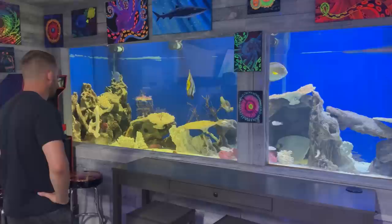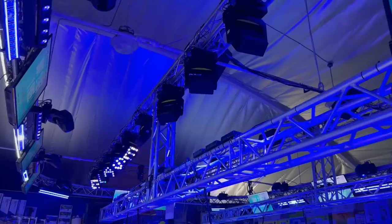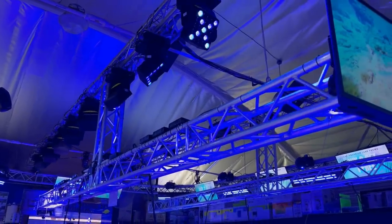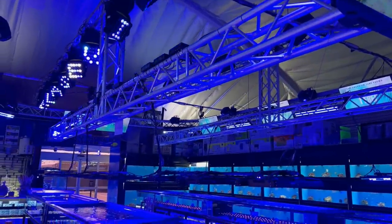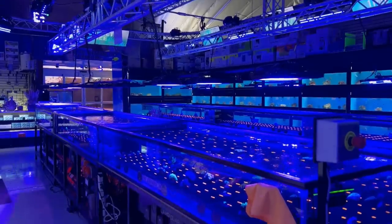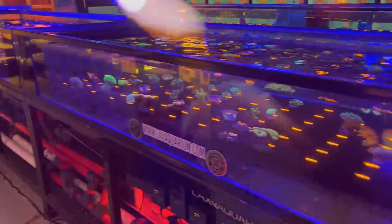My background was always entertainment, DJing, production. And as you came in, you probably felt that production feel. Like, did I just walk into a club or what is this? Again, it's about the experience. We want people to feel comfortable when they come in here. It doesn't smell like a fish store. It doesn't feel like a fish store.